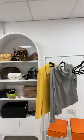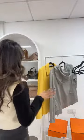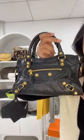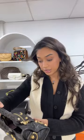Right, what should we start off with? What do you guys wanna see? I'm gonna first start off with something that I own and Sarah owns as well. And it has to be this Balenciaga mini city bag. Now, I absolutely love this bag. This bag is probably my go-to bag.